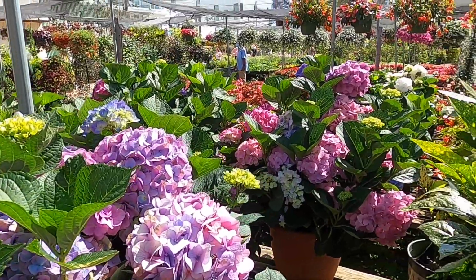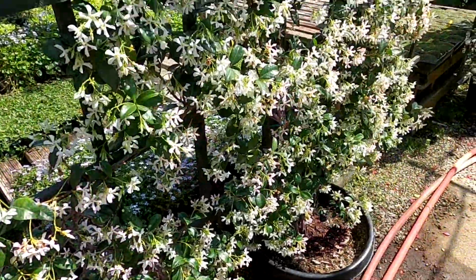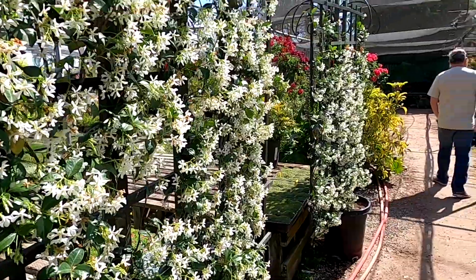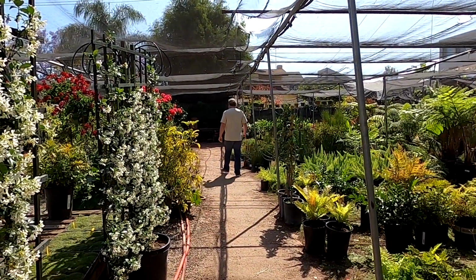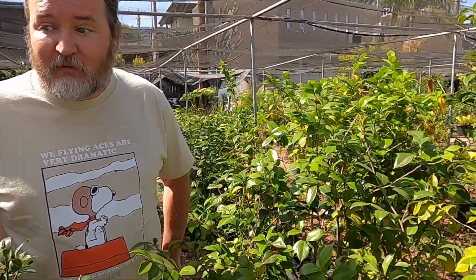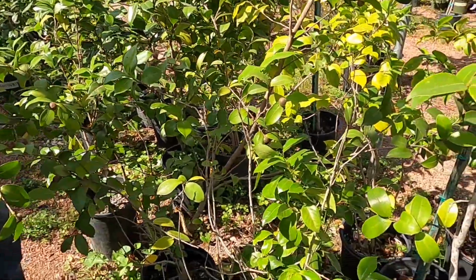The hydrangea are blooming, and the smell of jasmine is everywhere. Well, today we're looking for a camellia, Camellia japonica, Japanese camellia, to add to the Japanese garden. A lot of different varieties, tall guys, short guys. Some of them are pretty expensive, but I think we're gonna choose a pink one.